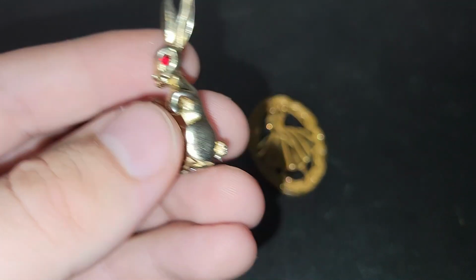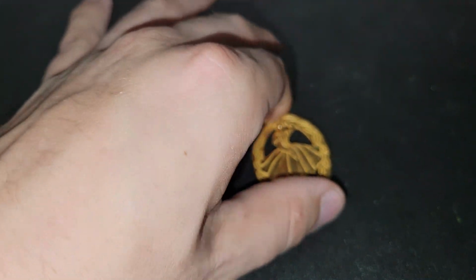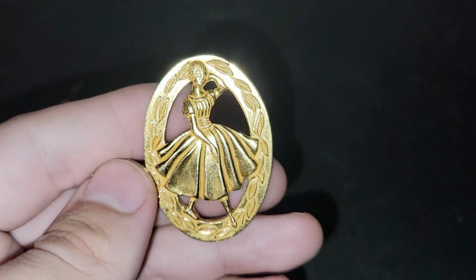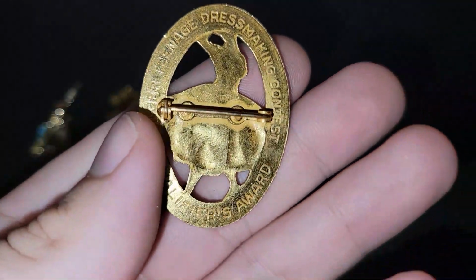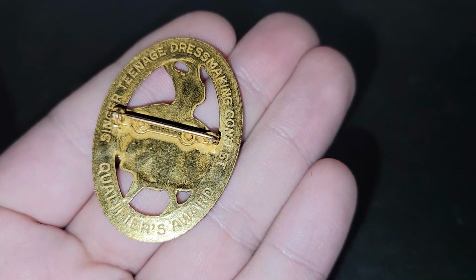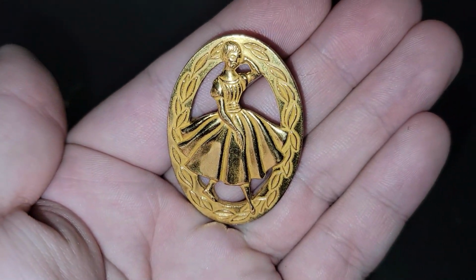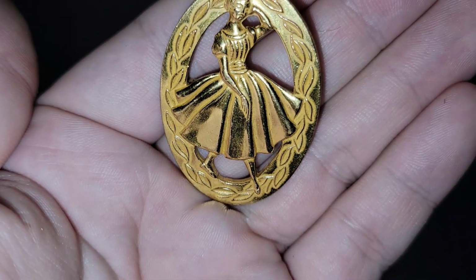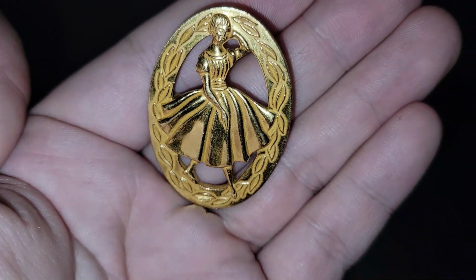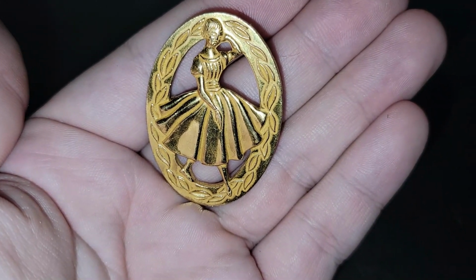It's really cute. Now this is one that is very unique. I've never ever seen that before. This was actually a prize, and it was for the Singer Teenage Dressmaking Contest, and it was the Qualifiers Award. Like I said, that is something that was super unique. I just really liked the image of the girl dressed in the dress, and it's flying to and fro in the air. Just a really neat piece of jewelry.